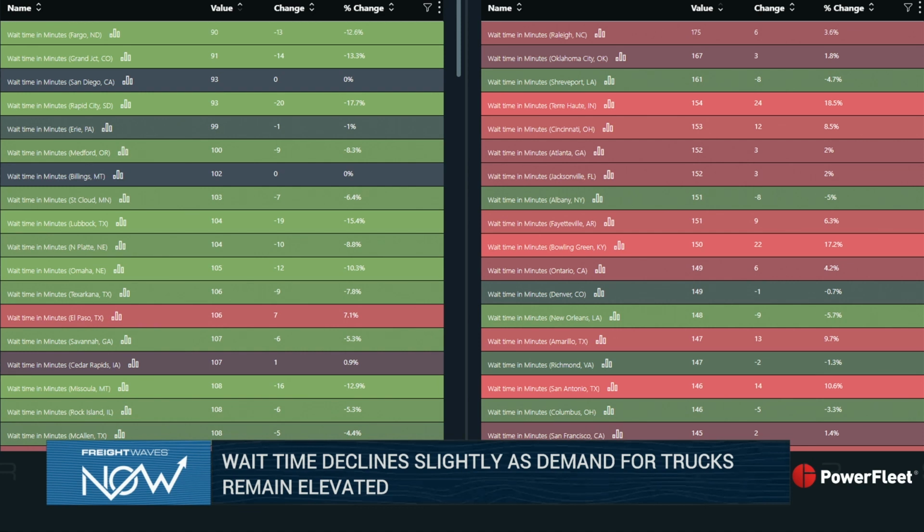A lot of these are smaller markets. Erie, PA, though, that's a pretty big market there in the Northeast. Billings, Montana, Minnesota. But I'm going to get on down here, and I'm pretty proud of this one right here. Savannah, Georgia. That's a pretty large market. It's also an import market. So we know those have been very busy, but yet they've kept their average wait time down to 107 minutes. So basically a little bit more than an hour and a half.